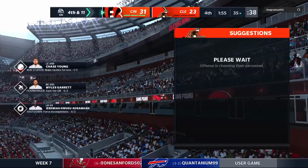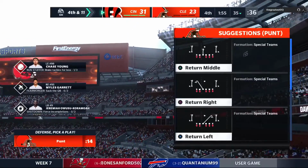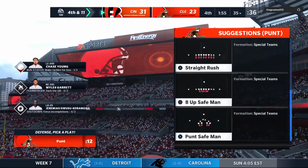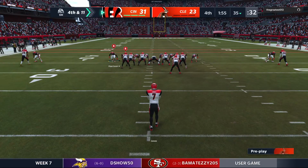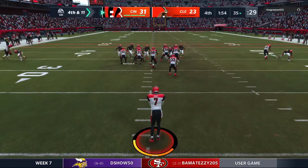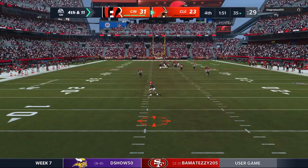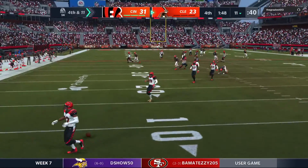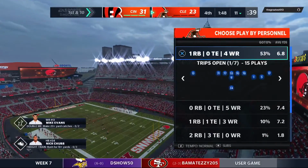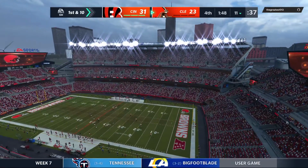4th down. The Bengals bring out their punter now as he's on to punt for the first time this afternoon. And they'll let this one go right on the outskirts of the 10. They'll down it at the 11-yard line, at their own 11-yard line.